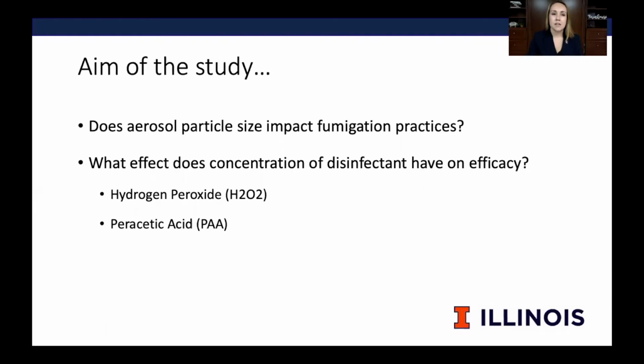For the aim of my study, I wanted to ask a couple of questions. The first being, does aerosol particle size matter and impact fumigation processes? And what effect does concentration of disinfectant have on the efficacy? For the use of this study, I used a proprietary blend of hydrogen peroxide as well as peracetic acid.